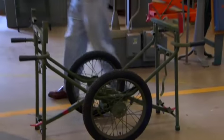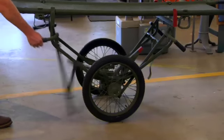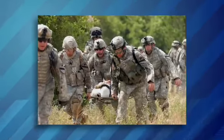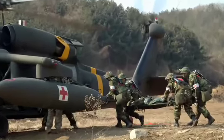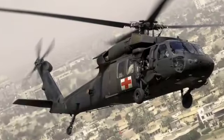The team is always looking for ways to make the equipment better. Sometimes even the smallest design change can make a big difference. When medics move injured soldiers from dangerous locations, they need to move fast. But the old litters were too long and couldn't fit sideways inside a Black Hawk helicopter. The team came up with a simple solution, a retractable handle.